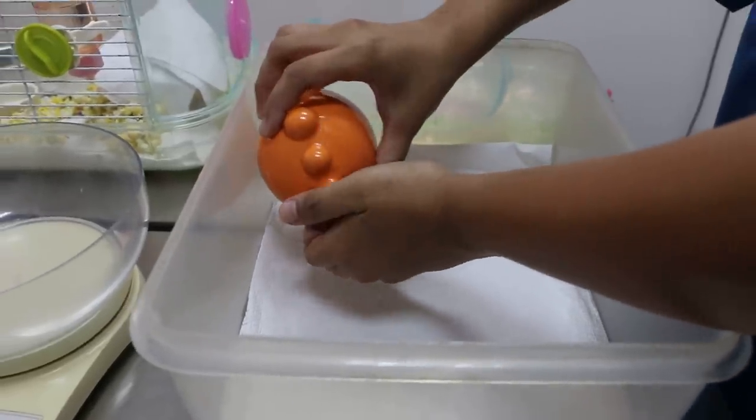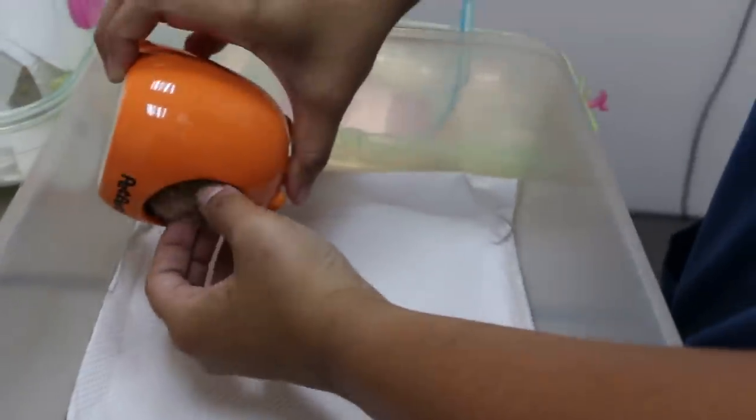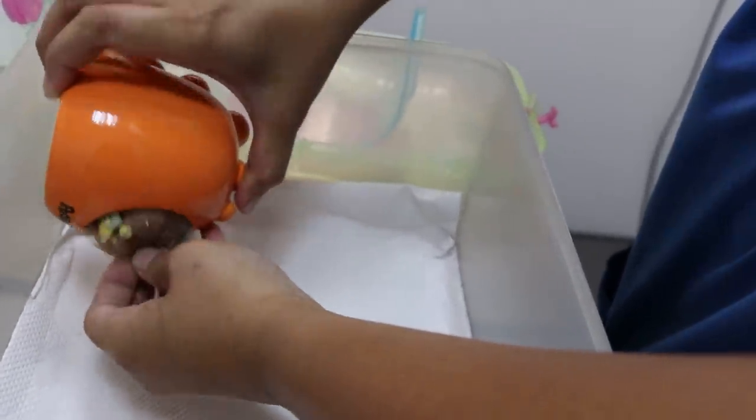20th of October 2018, Saturday. Dwarf hamster, female. How old is it? One year plus. Exactly how old? You don't know. I don't know how old. Okay, so... She's hiding inside.